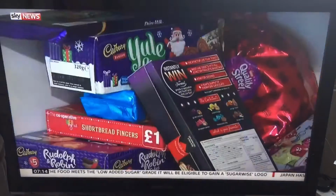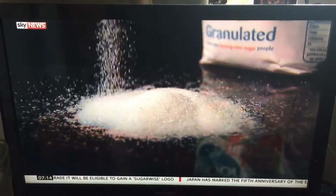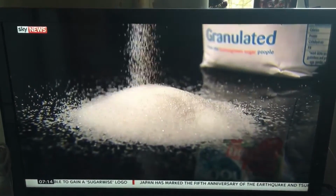Now, a food labelling campaign is hoping to be the first to offer consumers a way of identifying foods which are low in added sugar. Scientists have developed a test which distinguishes between the total amount of sugar in foods and the added sugar content. Sky's Charlotte Lomas reports. Whether it's free, refined or natural, sugar has become the big issue of our time.